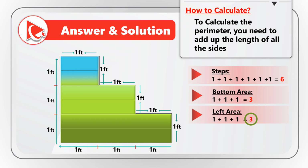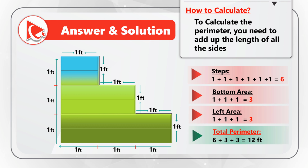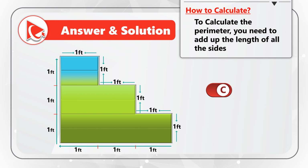as well. So the total perimeter would be 6 feet for the steps, then 3 for the bottom, and we also need to add 3 feet for the left area, which would total to 12 feet. So the correct answer here is choice C, 12 feet.